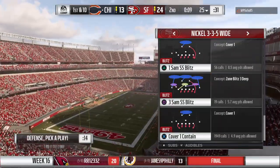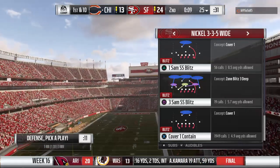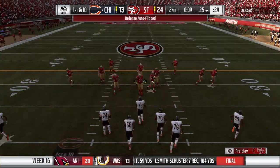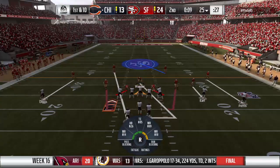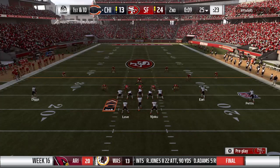And from this spot in the field with the clock where it's at, you think we're just going to see a knee and that's it? And I think in this situation, that's the proper play. But we do know there's some risk takers out there that may want to take one more shot before the clock runs out. Here we go now.